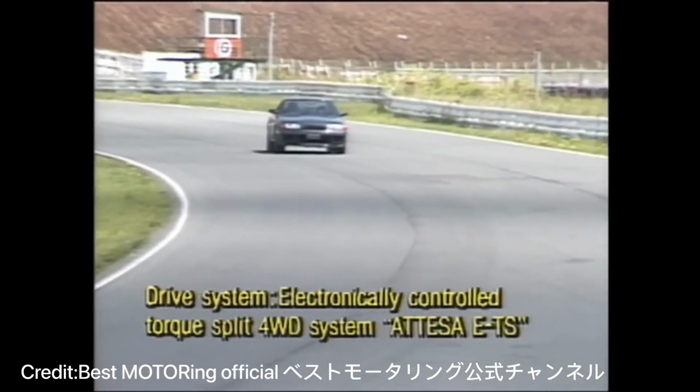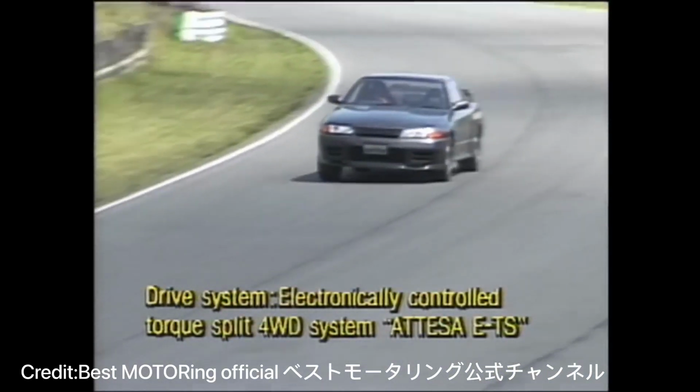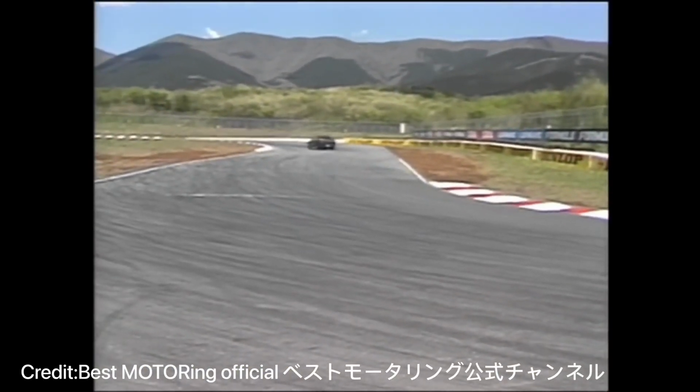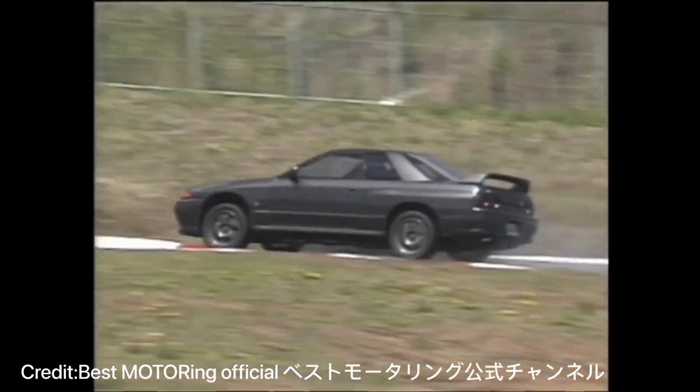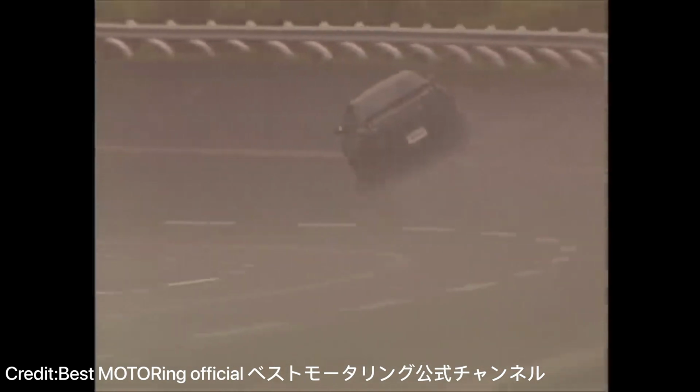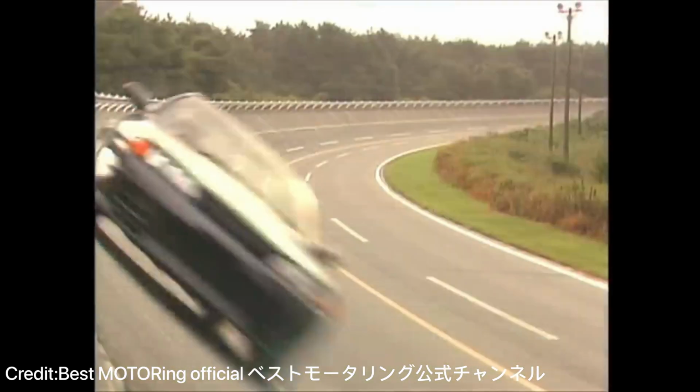The Advanced Total Traction System for all-terrain with electronic torque split, or better known as Ateza, has a 5-speed transmission, limited slip differential, multi-clutch, and hydraulic unit, which channeled all power to the rear wheels in normal driving conditions and could shuffle up to 50% of its power to the front if any slip was detected. This system would continue to be in use in the upcoming Skyline and GTR models as well.